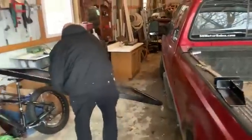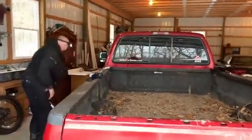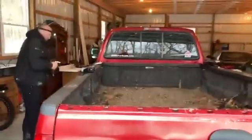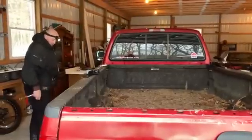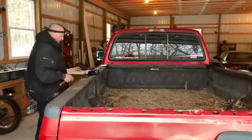Can you lift it? He wants to try to do it by himself. I told him I'd help him, folks. I told him I'd help him. He's just figuring her out.